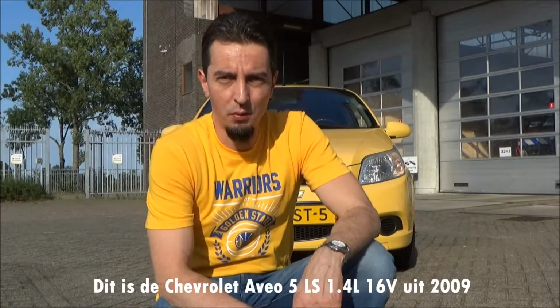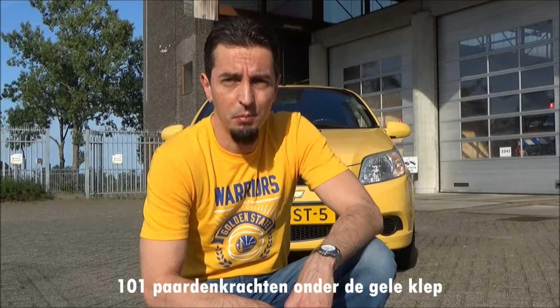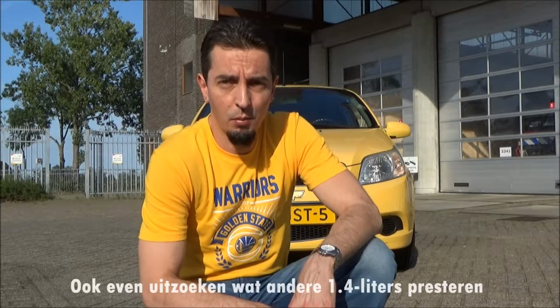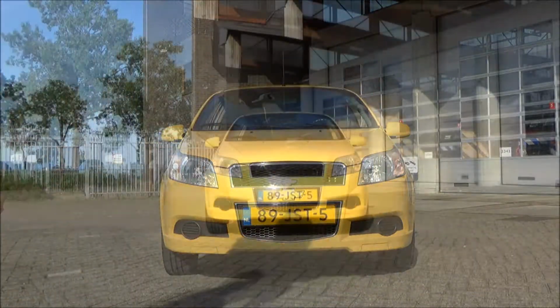So, this is the Chevrolet Aveo 5, 2009, 1.4 liter engine, power steering, power windows, power everything. It's a very nice little car. It has 100 brake horsepower, so I'd say more than adequate. I will compare it with some other models with 1.4 liter engines and tell you how it compares to those. Actually, I think it's a nice little car.